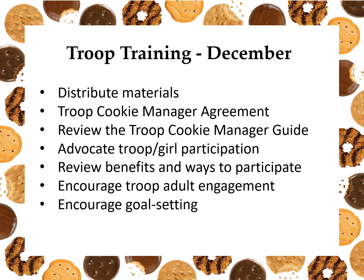Encourage troops to sit down with their girls and set goals. Have troops share any previously established goals that may spark ideas for newer troop leaders. Have troops encourage their girls and their families to set individual goals as well. Deciding on goals will help to motivate the troops and girls to have an amazing Girl Scout experience.